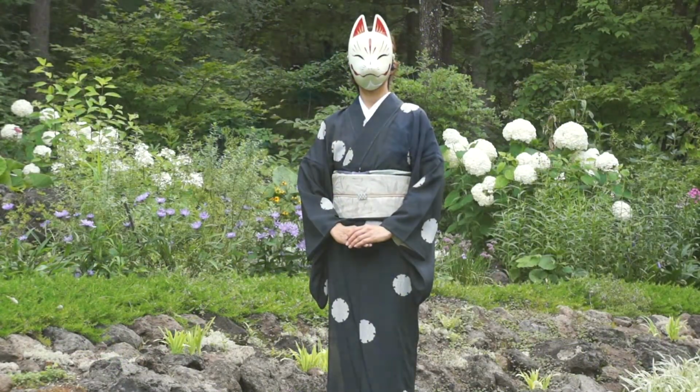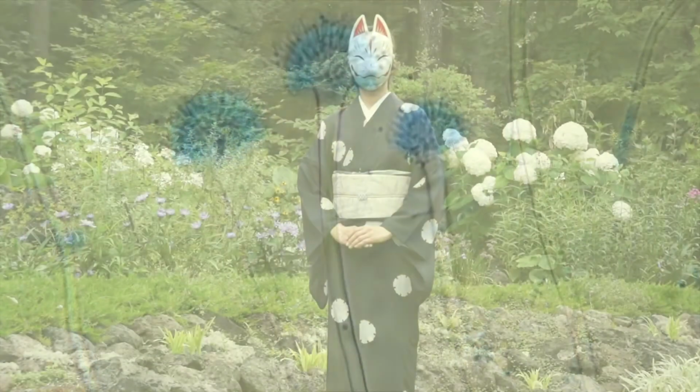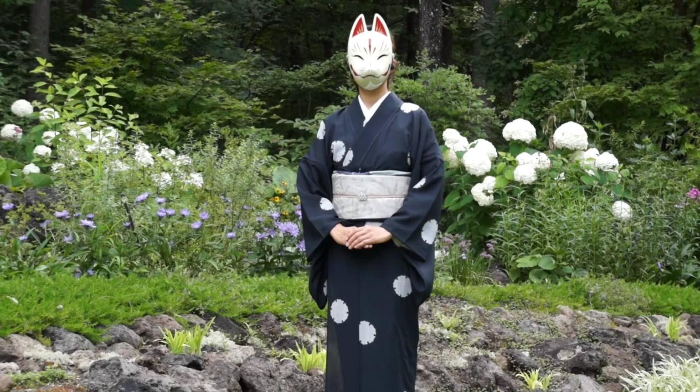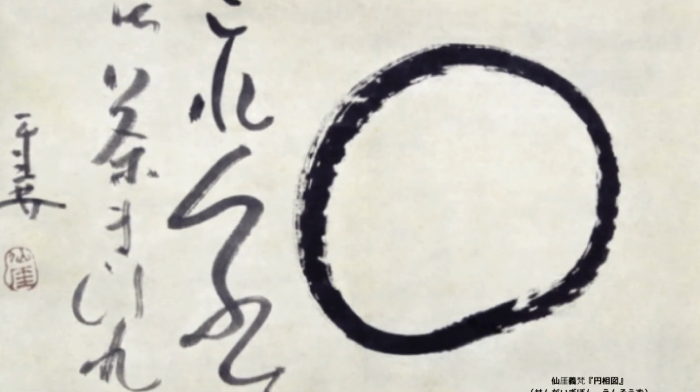Knowing that it coexists with small creatures like koji, I think that the feeling of living purposely, so as not to waste the life of each ingredient, leads to inner beauty. That's what we call Zen.